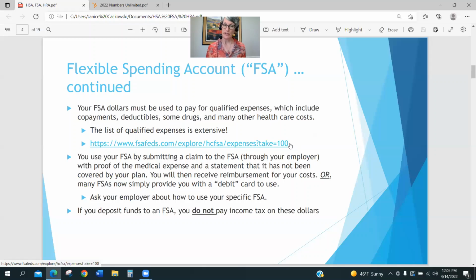So to use your flexible spending account, a lot of companies now just provide you with a debit card, and that debit card can be used when you go to the doctor for your copay or whatever, or you can go to CVS and use it there. And interestingly enough, if you go to Walgreens, CVS, anything like that, look at your receipts next time you go.